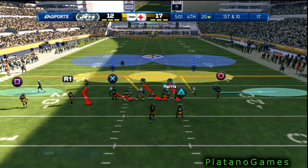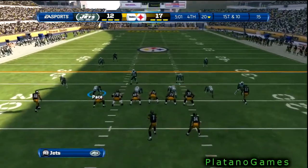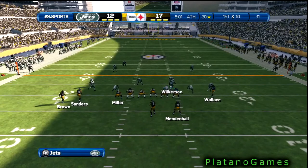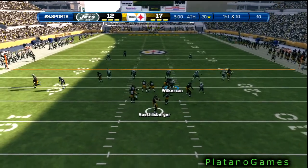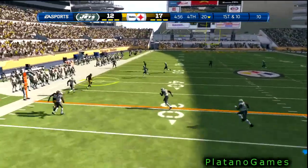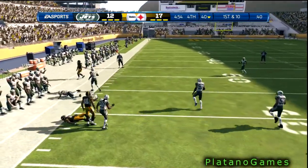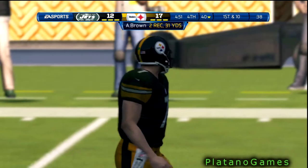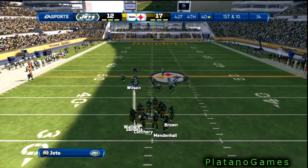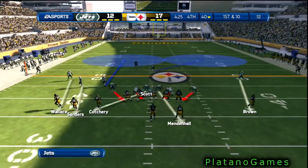They bring in an extra defensive back. Here we go. First down and 10. Stands in the pocket. He'll fire it out to the left. Challenges the coverage and has the completion. That's a nice job by the offense there. Get the first down. Keep those chains moving. Give yourself three more opportunities.